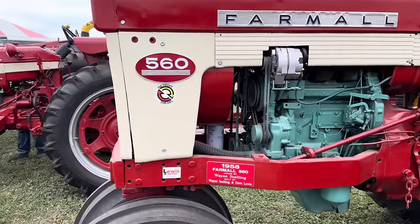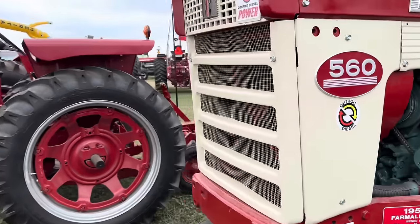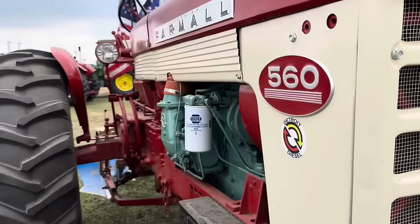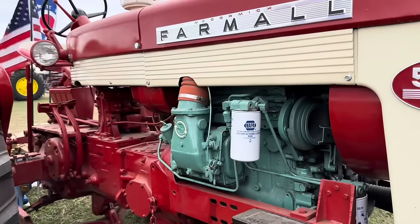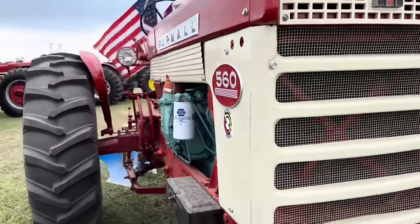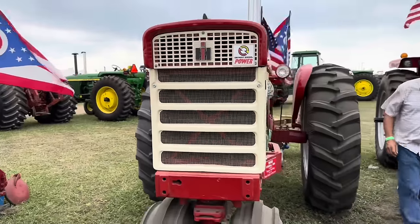All right, in the means of cool re-swaps, little Detroit powered 560. If you're a fan of Heritage Iron, which you should be, I mean, if you're a tractor fanatic like we all are, like I know you are, you should be. This was featured a couple weeks ago, and he said he was gonna bring it. Brought it out, got a plow behind it.